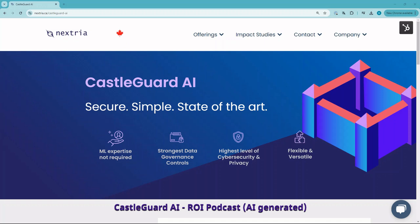Today, we're going to be looking at something I think a lot of people don't really consider, and that is what happens after you say yes to AI. Specifically, today we're going to be looking at CastleGuard AI. Now, a lot of businesses are excited about AI because it can automate a bunch of different tasks, but one of the things that's really overlooked is how do you know it's actually working? So that's what we're going to be diving into today.